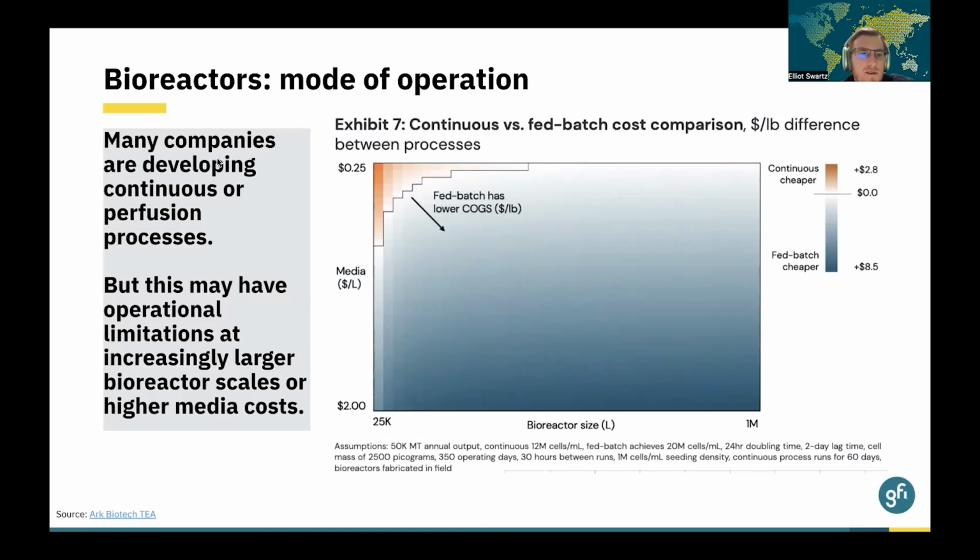We know that many companies are developing these continuous or perfusion processes, but according to an analysis by Arc Biotech, these might have limitations as you increasingly scale up your bioreactor size, or if you cannot lower your media costs sufficiently. This is illustrated in this comparison between continuous and fed batch processes, where continuous processes shown here in orange tend to be more economical only when you have very low cost media and also at lower scales of bioreactor size or production.